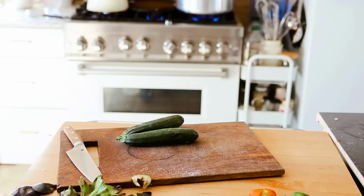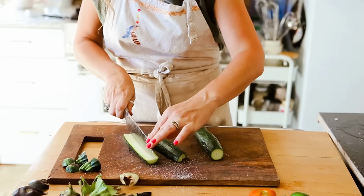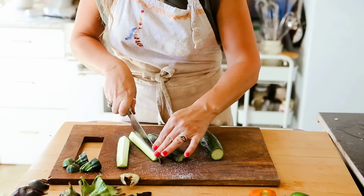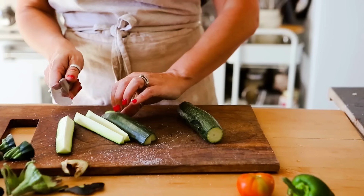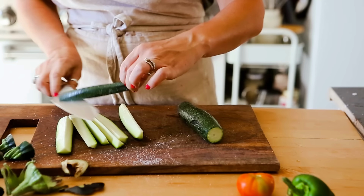I'm gonna start preparing the zucchini. Personally, I like to cut these into wedges like this. So they're kind of like a thick French fry or like a Jojo. And I like to coat these and fry them that way. I think they taste best when they're in this shape, to me anyways. I don't know about you guys, but there's something about fried zucchini that I just find so lovely. I think it's probably one of my favorite comfort foods.